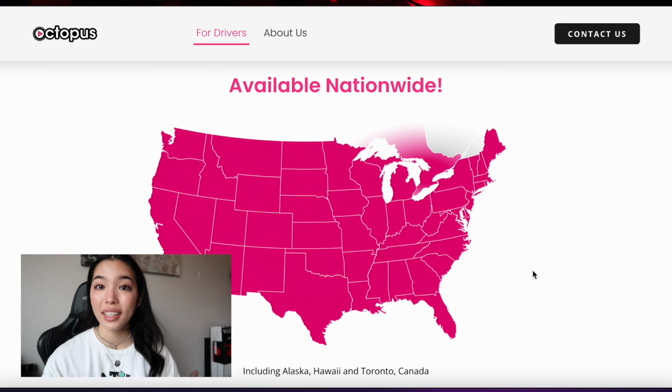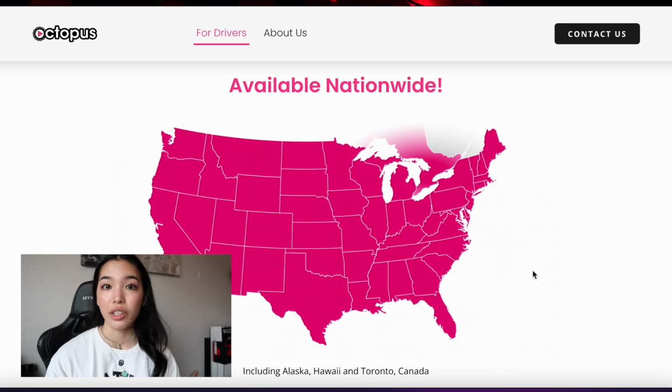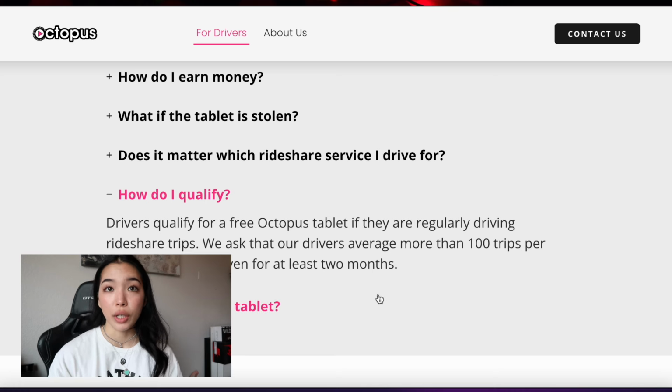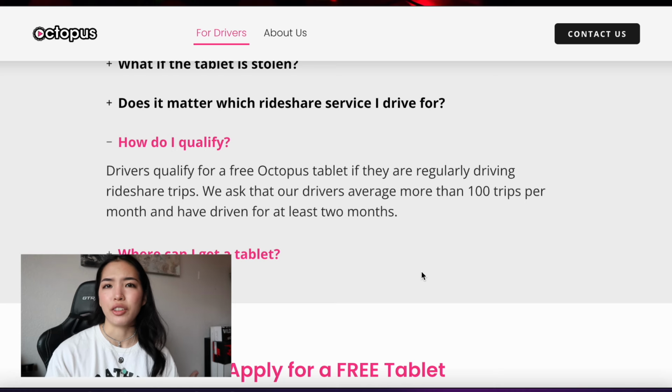And if you are in Canada and you live in Toronto, it will be available for you there too. So you might be wondering, how do I qualify? Drivers can get a free Octopus tablet if they're regularly driving for rideshare. So if you're a full-time driver, you should have no problem getting one. You need to have driven for at least 2 months and average more than 100 trips per month. So literally, if you're doing a little more than 3 trips a day, which if you're driving full-time, or even part-time, you can easily get more than that every month.